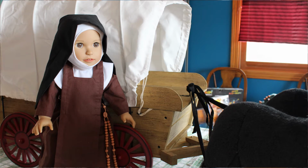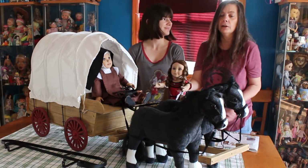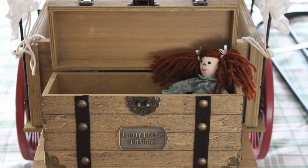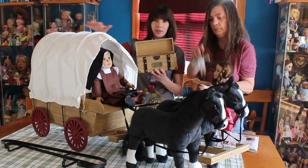Obviously, this is not scaled to her, because she's as big as the horses. She's even a little bit bigger than the horses. But if you made it to scale, everything else would have to have been bigger, or she would have had to have been smaller. She comes with a wagon, the little case to hold all her belongings that you mentioned. So she comes with this, and this is really cute. It comes with the covered wagon.